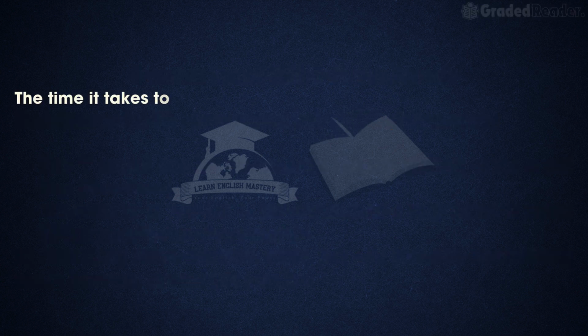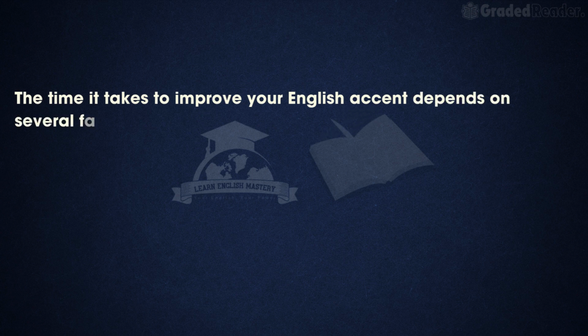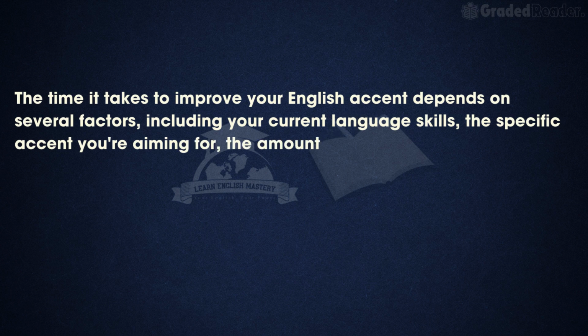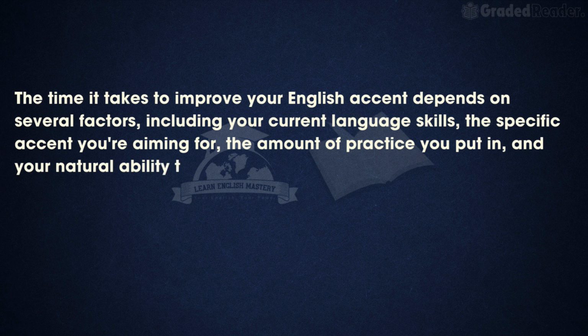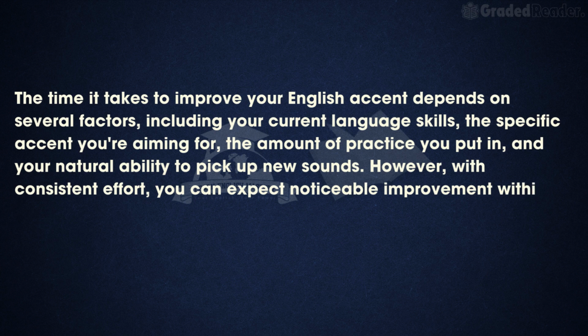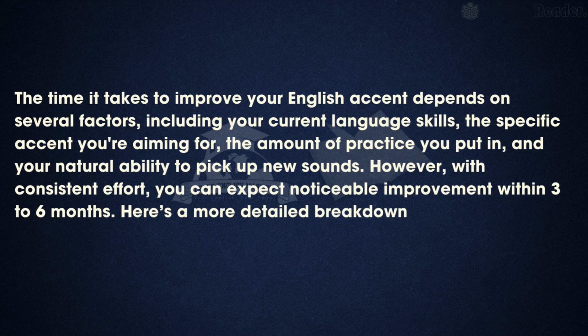The time it takes to improve your English accent depends on several factors, including your current language skills, the specific accent you're aiming for, the amount of practice you put in, and your natural ability to pick up new sounds. However, with consistent effort, you can expect noticeable improvement within 3 to 6 months. Here's a more detailed breakdown.